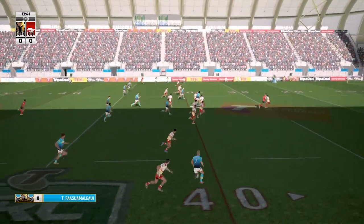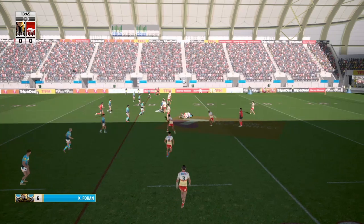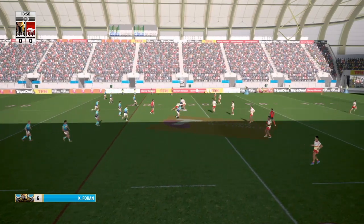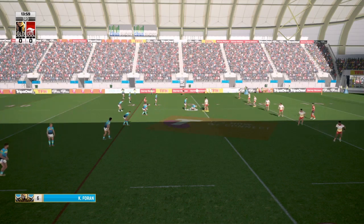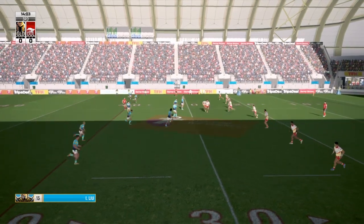Clear the tarmac. He's coming through. Great play that. Offloading the ball. Knocks him off his feet. Powers forward. Let him go. Right, that's the third. Liu.